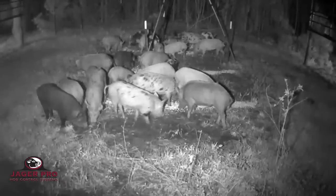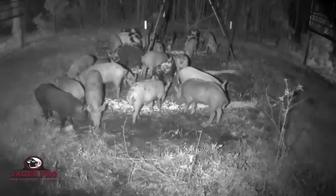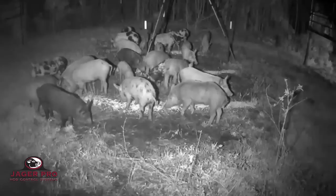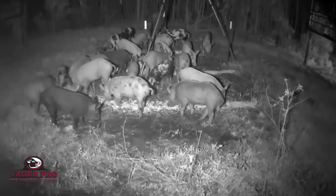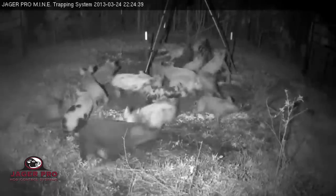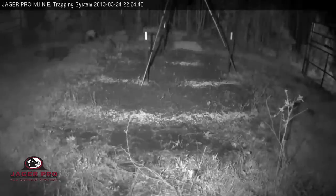The past month's intel of nervous behavior from surrounding hunting and trapping pressures, combined with lessons learned from last week's missed opportunity, along with increased corn planting acreage, told us the smartest decision was to capture this group and attempt to shoot the remaining 12 during thermal operations. At 22:24, we simultaneously dropped both M.I.N.E gates to capture 25 pigs.